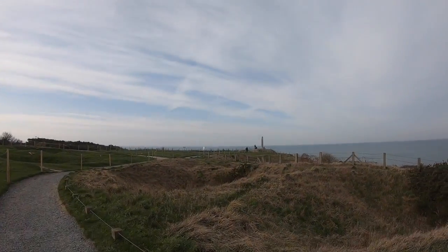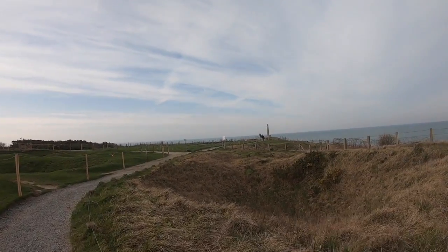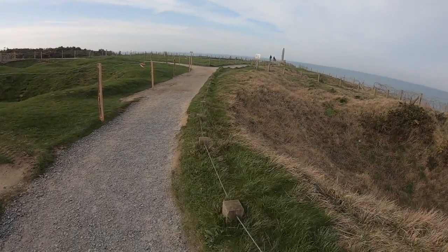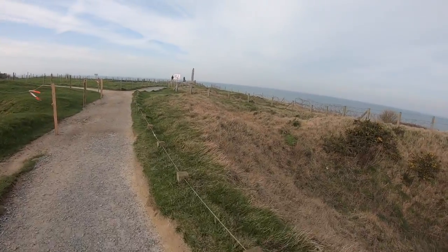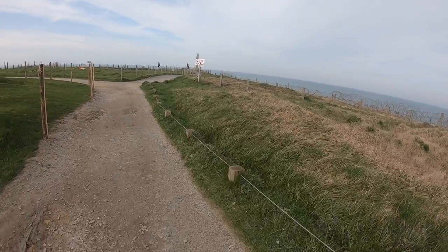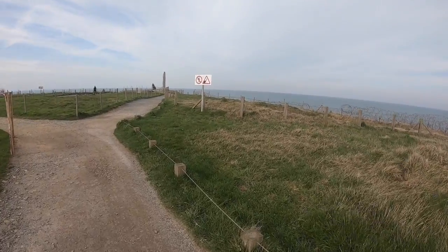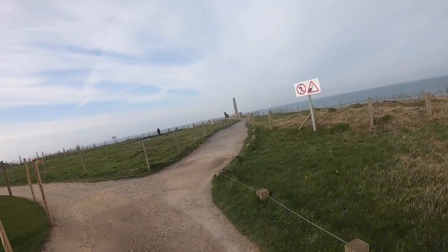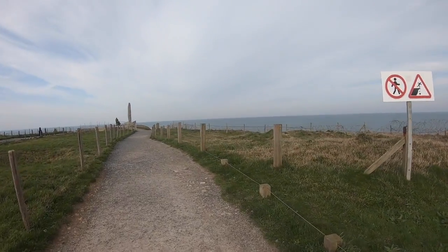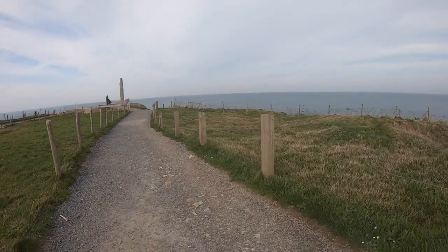Here comes some, I'm sure that's a picturesque point. Let's see if it's got a name for it. It's the Ranger Monument.